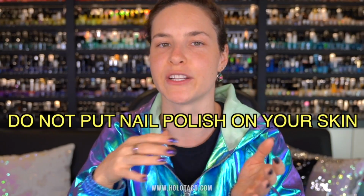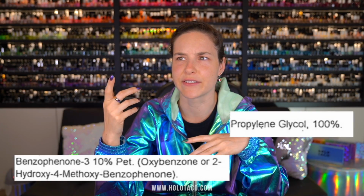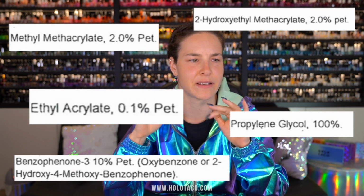But good news is, what the patch testing did confirm is what I'm not allergic to. And guess what was on the test? Nail polish. Well, not literally, because they can't put nail polish on your back in the test because no one should put literal nail polish on their skin. That's not what it's for. But they did test for some of the more common ingredients found in nail polish bases and some of the pigments. It's like different types of acrylates or methyl something something.